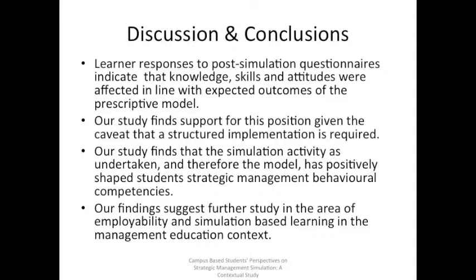We hope these findings will prove valuable for academics and practitioners with an interest in the use of simulation, either as a blended learning dimension or as a standalone management education activity. Finally, our work suggests that further study in the area of employability and simulation-based training would be fruitful moving forward.